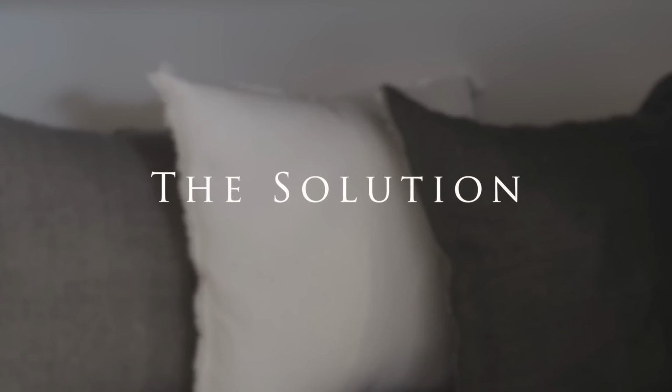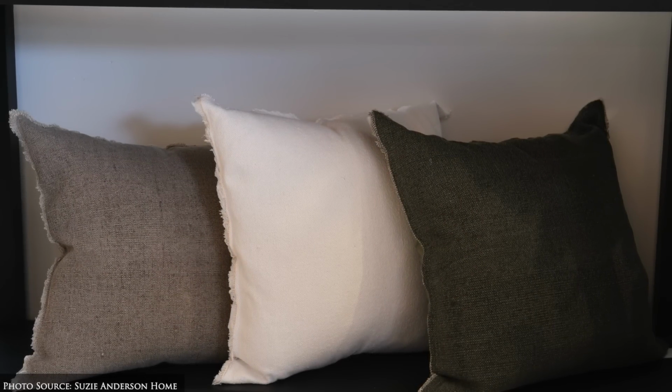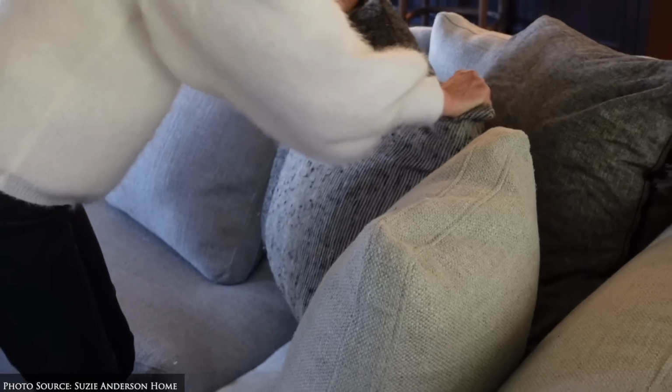The solution: choose the right insert. Consider the type of insert. Feather inserts provide a soft, natural plumpness and an elegant, lived-in look. They do require regular fluffing to maintain shape, but offer premium weight and warmth.